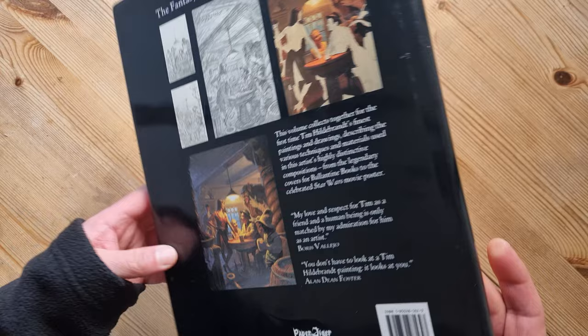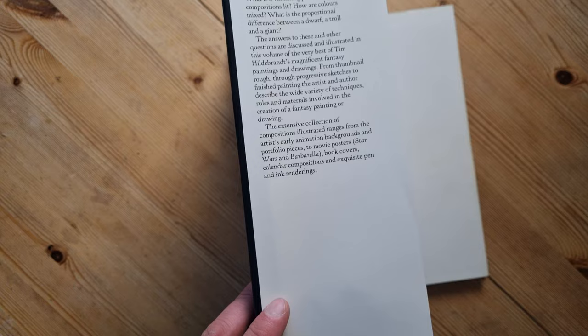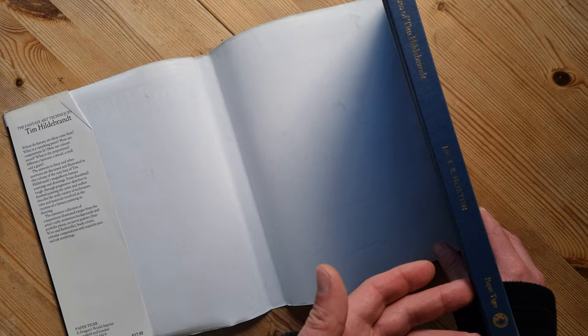It's published by Paper Tiger. It's got a few art books in this vein by that publisher, hasn't it? And yes, it's got a dust jacket. It's fairly old, isn't it? I'll find out when this was published. Oh, look at that old style inside. Still, it's very nice, that gold writing, isn't it? Oh yeah. So let's have a quick look.